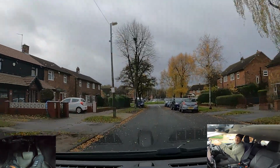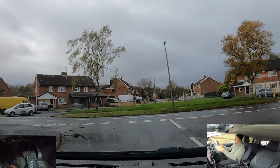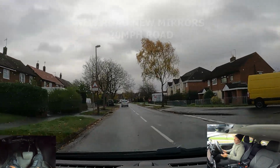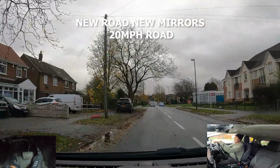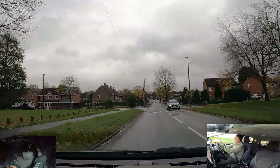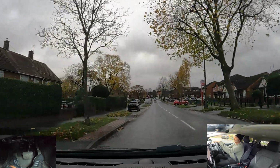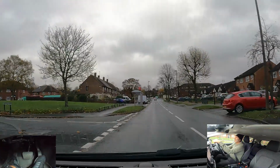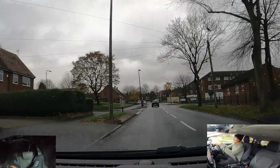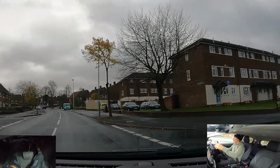End of the road, we're gonna go left, so centre mirror, left mirror, signal left. Safe to go. Again, this is still 20. Centre mirror, right mirror, signal right. I'm turning into another 20 road.